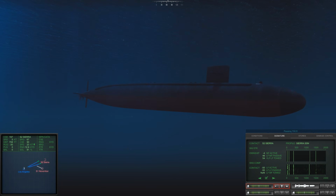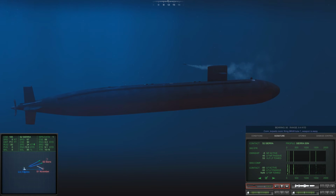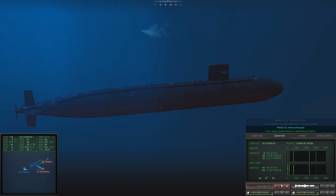Now, the Sierra, which is not a Sierra and is actually a Charlie, there's a very good chance that one or more of those torpedoes are going to find him. But since I know for sure that I've missed the November, I'm just firing another torpedo now that I have a very, very good target solution on him at the November.